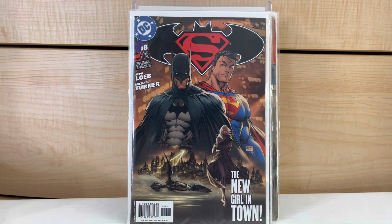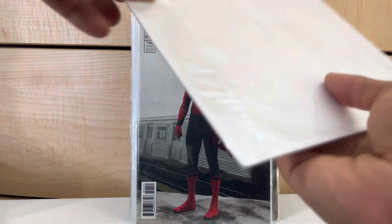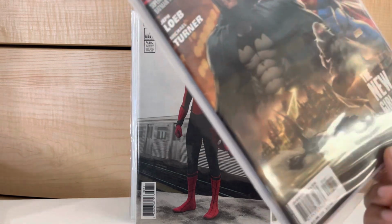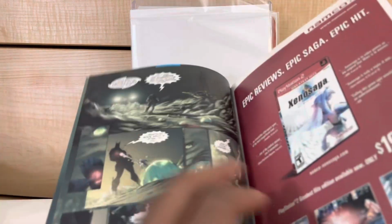Got that for $2.50. So we have Batman Superman number 8, first appearance of the new Supergirl, from my beautiful Michael Turner cover and Michael Turner art. So this is basically my first exposure to Michael Turner as far as interior art goes. You know what I'm saying? Because I had never seen his interior art before. And when I saw it for the first time, it felt like a mix between Todd McFarlane and Mark Silvestri as far as his interior art goes.